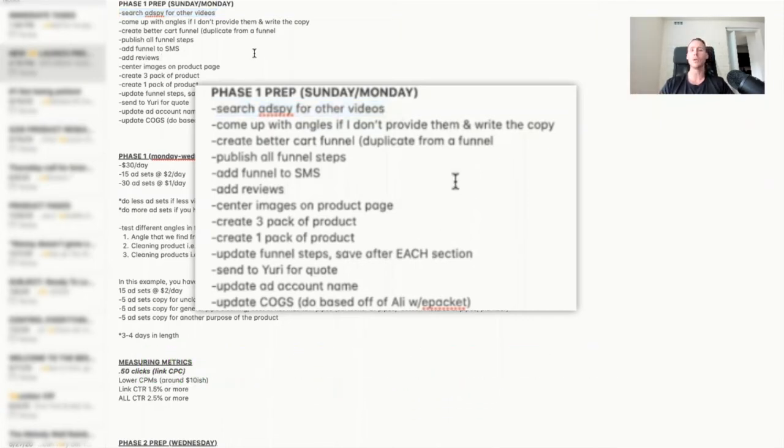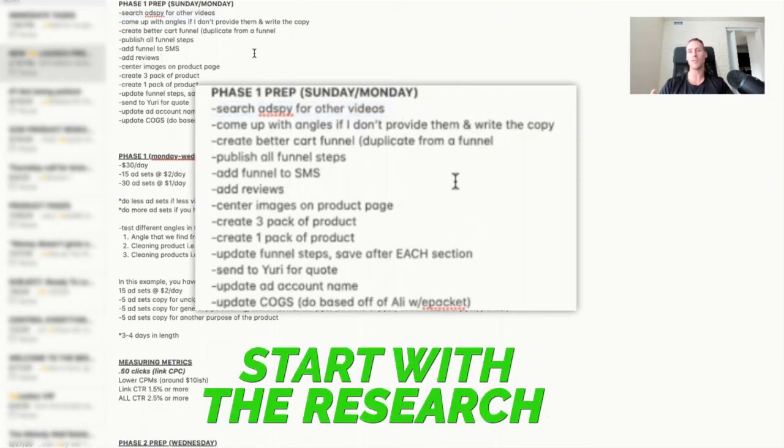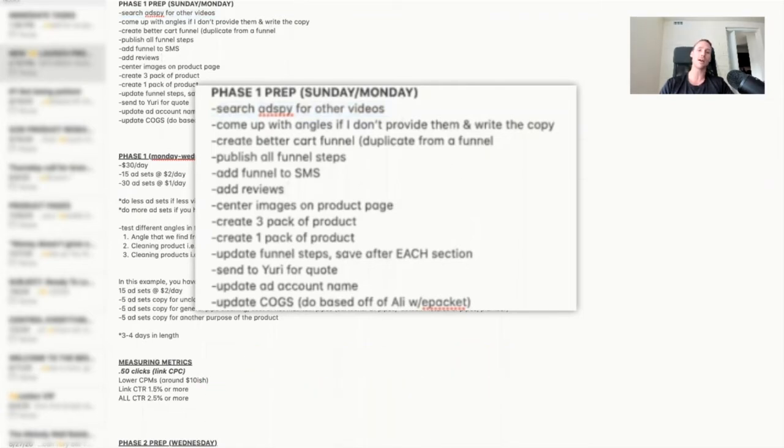But bottom line is you need to start with the research, right? And find the products, okay? Once you have narrowed it down to your top 3, then we need to come up with the angles. And if you're delegating it, you could either provide this yourself, I recommend you do, or if it's someone that you trust, you could have them do it for you, right?